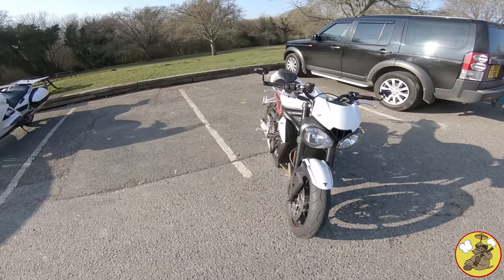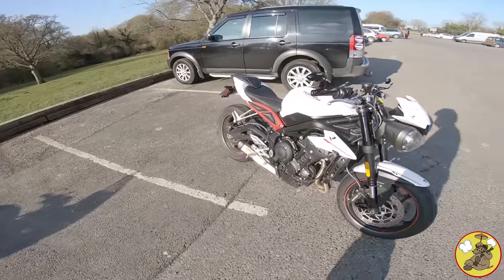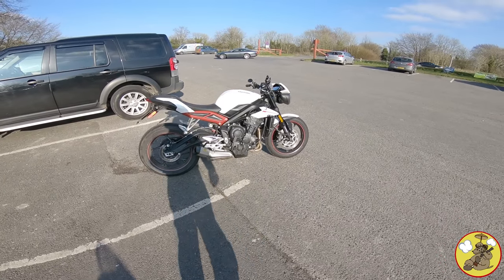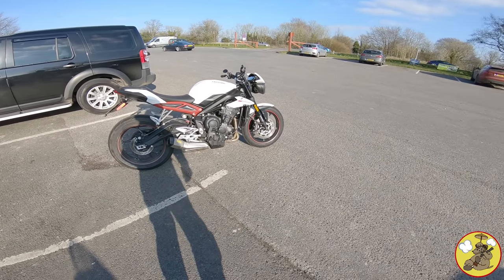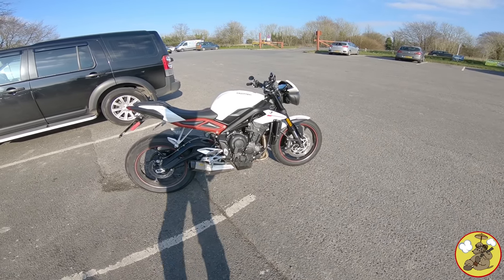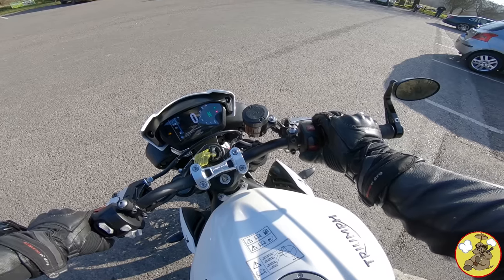It handles lovely, and I can touch the ground. I can actually bloody flat foot this thing, and I've not been able to flat foot a motorcycle. I really don't remember being able to flat foot a factory motorcycle, except for like the big customs and stuff like that.